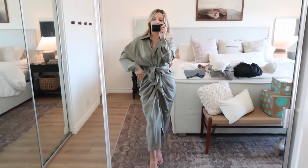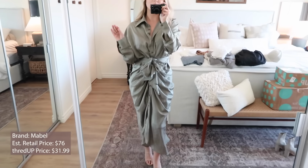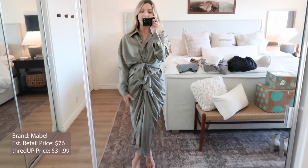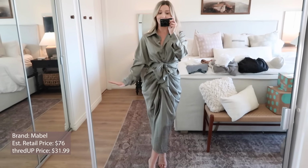This is such a cute ruched dress, and I love the color of it. This is something that you could definitely dress up or dress down. I have a dress similar to this and wear it all the time, so I feel like I'm gonna get a lot of use out of this.